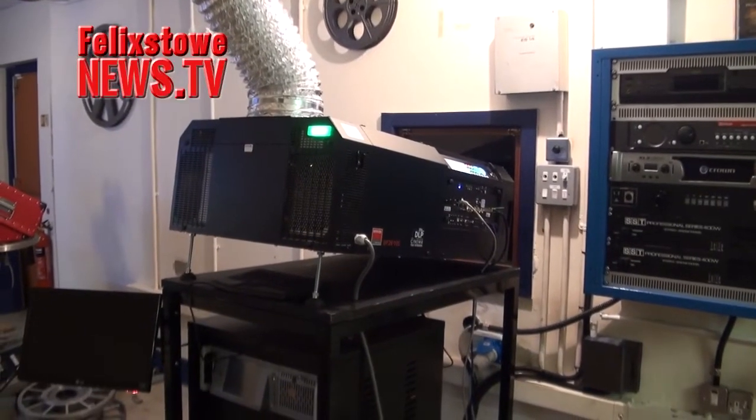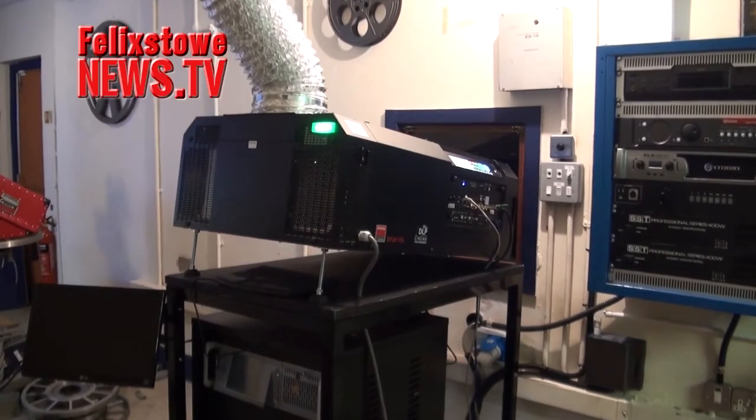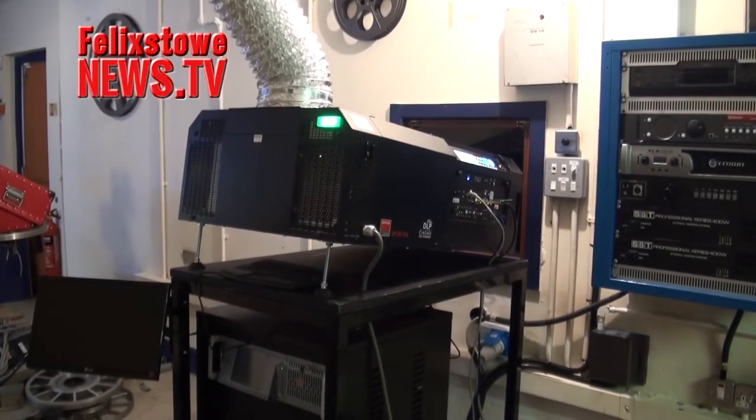This is a huge amount of money's worth of kit to be investing for any cinema operator. One of the projection machines is actually 3D, one is 2D, so in future the Palace will be able to show 3D films as well as 2D films. And if, like me, you've already seen one of these projectors in action, you'll be able to confirm that the pictures and the sound are absolutely up to standard.